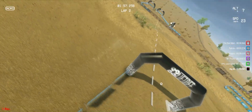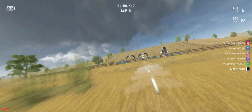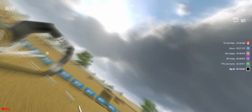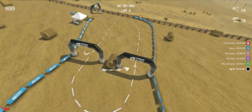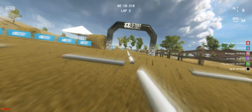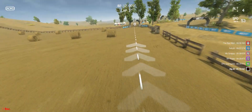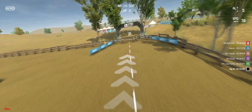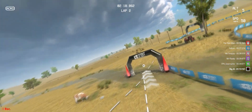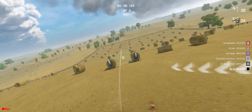You can go through the gate first time. Nice little dive to finish. And through the start-finish gate. Nice little move from the cow. They made me jump the first time. I heard it mooing.